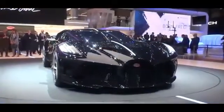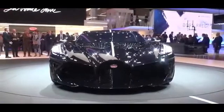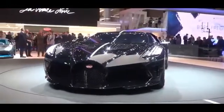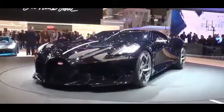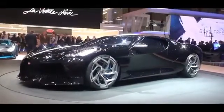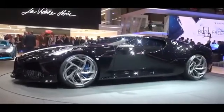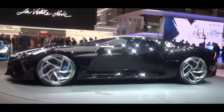Then, spinning in front of us, the brand new Bugatti La Voiture Noire. It was revealed by Stefan Winkelmann, but this is a car that pays tribute to the legendary missing Bugatti Atlantic. So going way back, Jean Bugatti, son of Ettore Bugatti, was the designer of the Atlantic, his favourite of all time. 3 of the 4 that were built survived to this day.